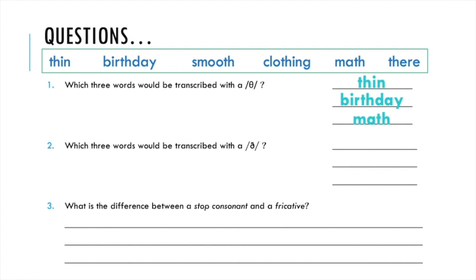Now, second question, which 3 words would be transcribed with an eth? Smooth, clothing, and there.